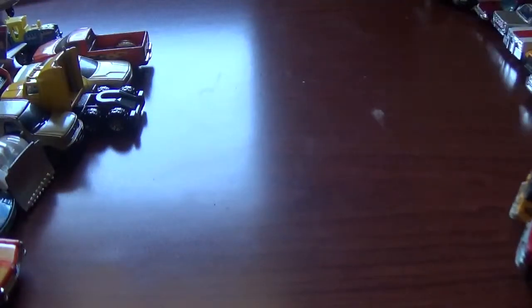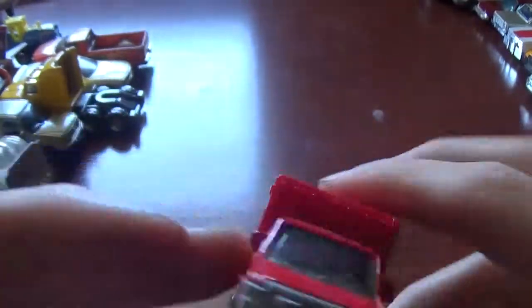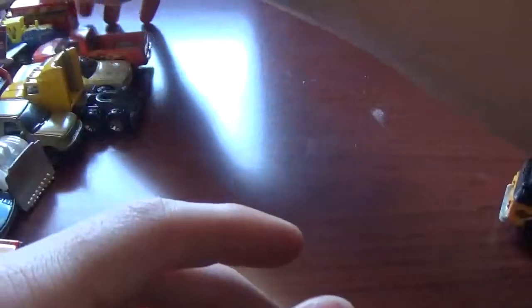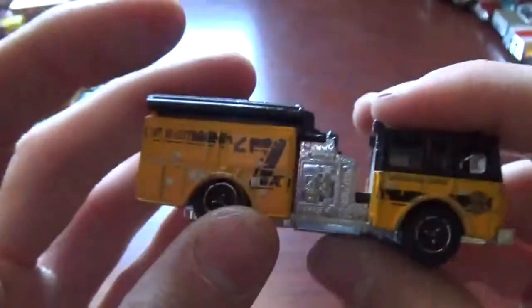Our two lone fire department vehicles. We've got an ambulance here, the Ford ambulance. East, what's that, 2012. This is not the re-release. This is the original one that actually has metal, because they re-released this thing all plastic. You've got the Pierce, what's this thing called? Pierce Dash Fire District logo. I have this one already, but I grab every Fire District logo vehicle that there is.